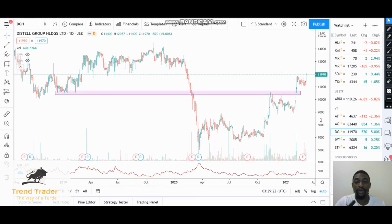A stock that we are also interested in is Distell Group. It's not the first time we talk about this stock. We have covered it previously. As you can see, the stock was in a small consolidation period. Eventually the stock broke out of this consolidation. When it broke out here, we were anticipating a bit of resistance, and then the stock started to pull back, forming what looked like a bullish flag.